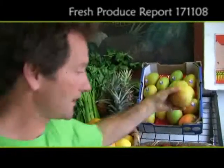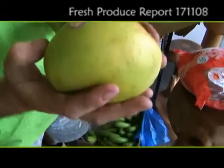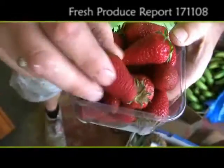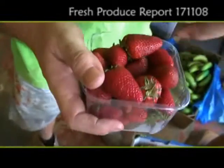Mangoes. Mangoes are starting to get into some reasonable supply. Queensland fruit now, as you can see, quite a reasonable size. Now there's a nice little burst of strawberries coming along. It's still from Queensland. They're eating pretty good.